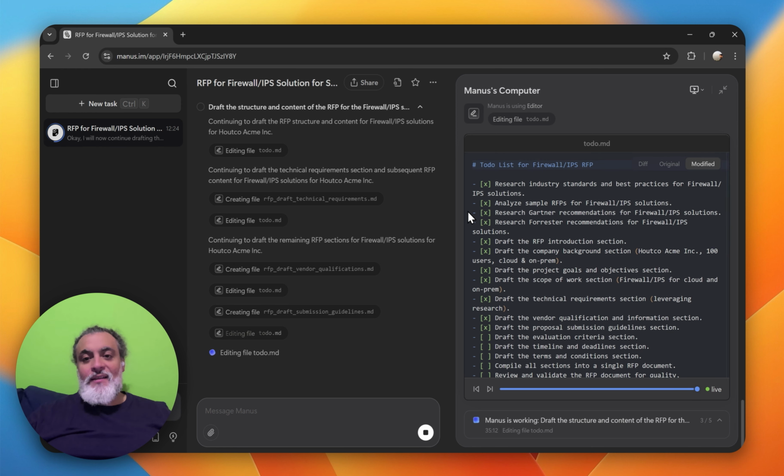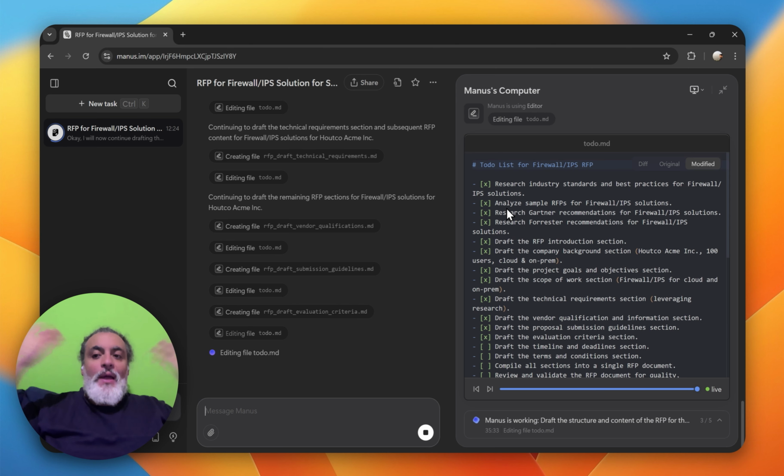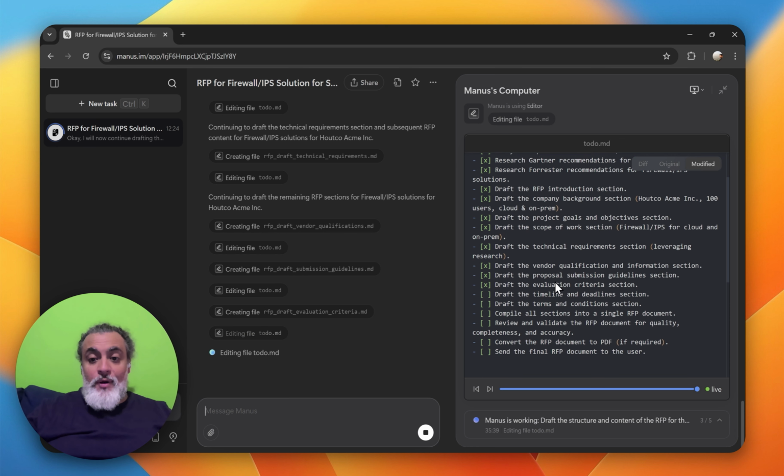I like how it created the to-do list on its own and started going for it step by step. This is really cool versus when you're using ChatGPT or Grok or whatever, which I really love to use, but at least here I can see more of the thought process of how it's coming up with everything instead of being hidden behind the curtain. So it's gonna draft also the timeline and deadline section, which of course you can modify to your liking.